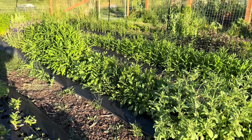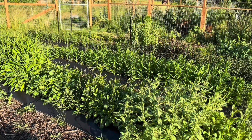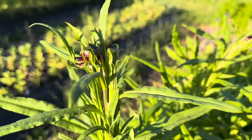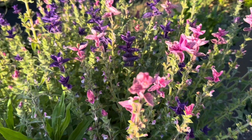This is a row of Scabiosa, which is getting ready to bloom, and there's some straw flower in there too. So this row looks really, really great. And then here's one of the straw flowers that's getting ready to bloom. So exciting. And then this is some blue and pink salvia.